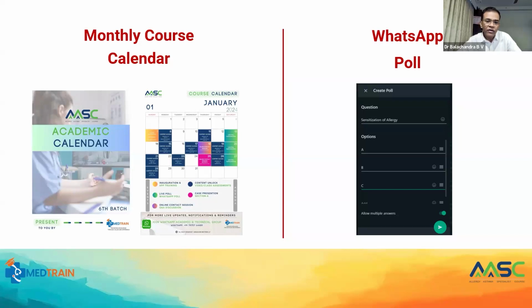There will be a lot of interactive situations or scenarios created. There will be a lot of OSCE type questions and a lot of demonstrations. So everybody has to get actively involved. There is no option there.